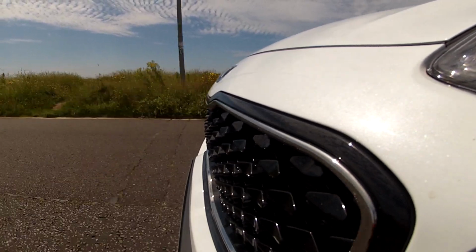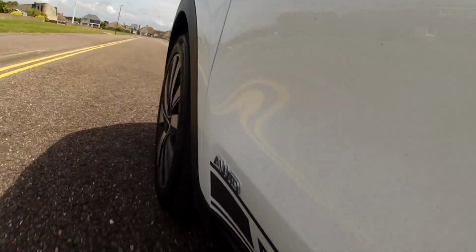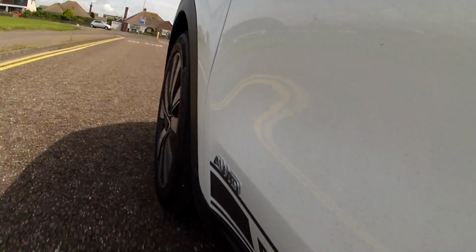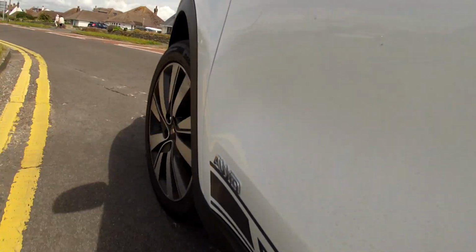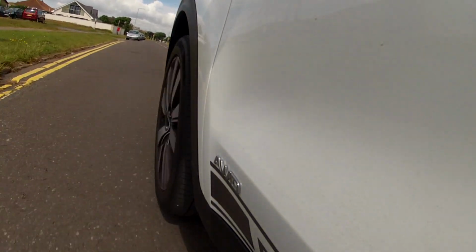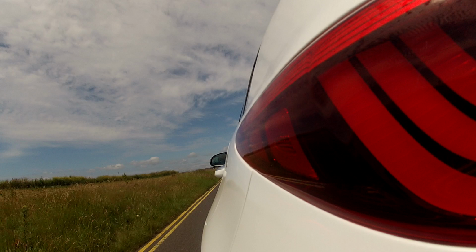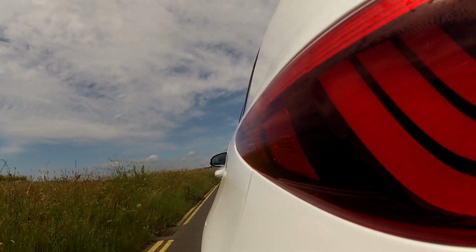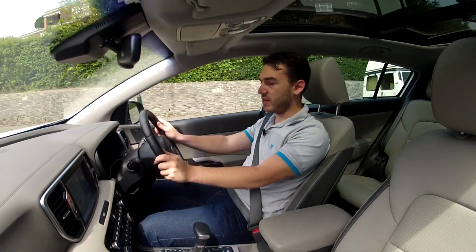Though this isn't the new dual clutch auto gearbox from Kia. You have to go for another model to get that. It's not available with this 2-litre engine. However, what I will say is that the 2-litre engine maybe isn't the best choice in the engine range. I think the real sweet spot is going to be that 1.7-litre diesel that we've tried in other Kias. It's a relatively refined car with not too much wind noise and not too much road noise. Visibility is pretty good all the way around. It never feels cumbersome or awkward to use because of its size.